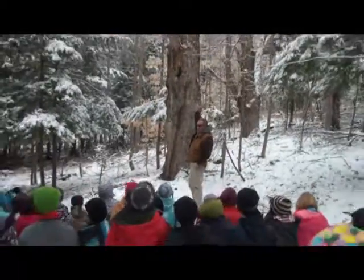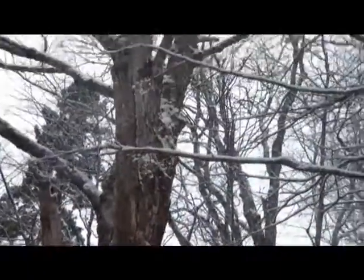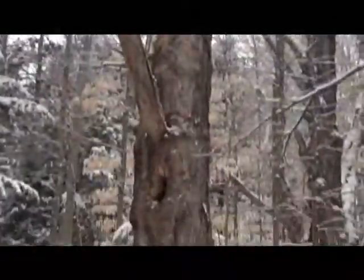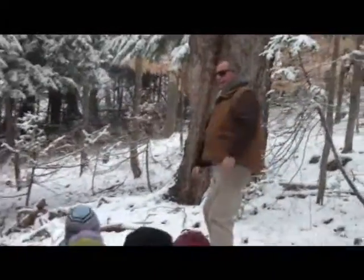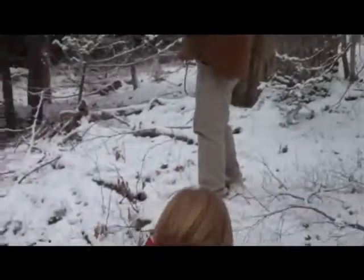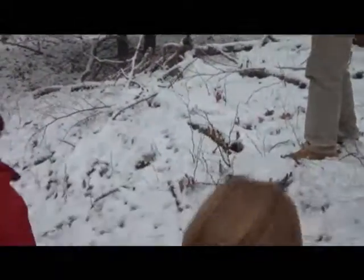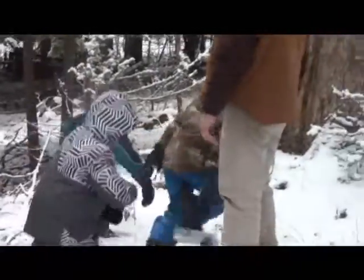Mr. Pierce telling the kids that the tree is 300 years old. It looks like it's dead, but it's still growing. Maybe 100 years to grow up, 100 years to live, and then 100 years to die. 300 years old. So how about, let's see, one, two, three. Come on up here. Put your arms around it. See if you can get it.